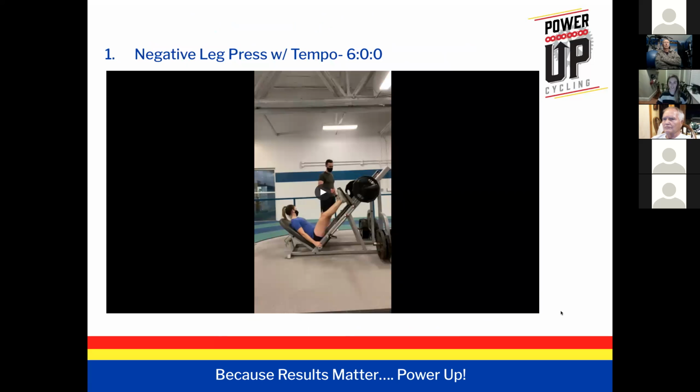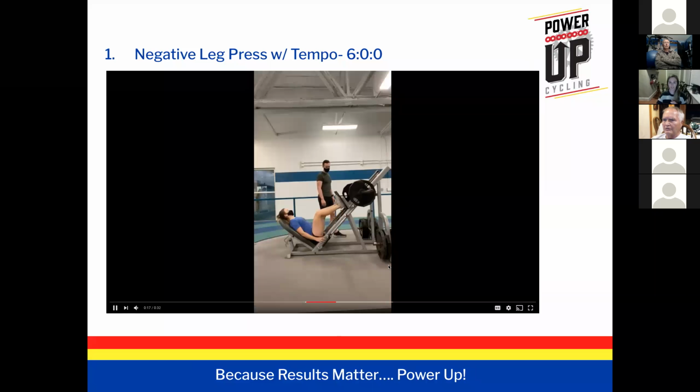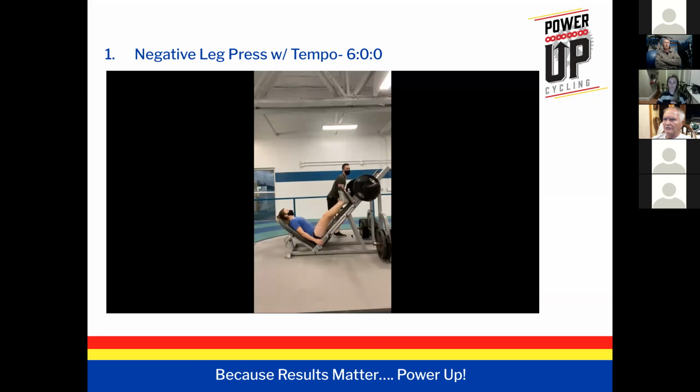So let's get into what these exercises actually look like. So this right here is a negative with a leg press with a tempo of 6 seconds lowering. And then you're basically just pushing it up as quickly as possible. Or actually, John in this video is taking the weight off. So I'll play it and you can see. So I'm lowering it, trying to go as slow as possible. And then he's pushing it up. Then I'm going right back into that lowering phase. More time.